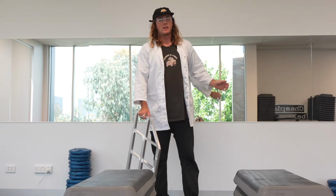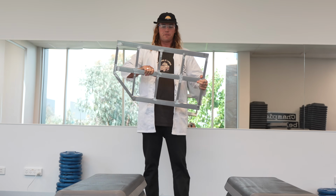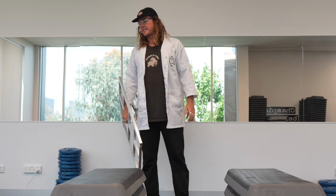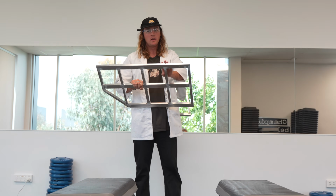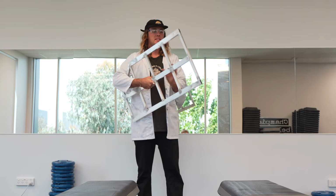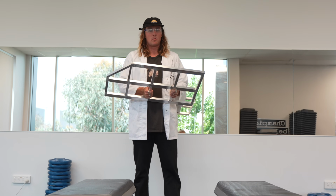Rightio, so we've tested the other way of making aluminium frames. Let's test Urban's way. This is exactly what's in a caravan. You're a little bit puffed there, are you? I'm so puffed. That's hard work. Flex beam in the middle, aluminium TIG welded, all the joins, and that's the exact same construction as what you get in your caravan.